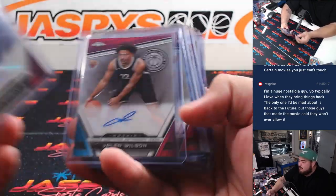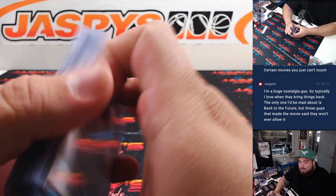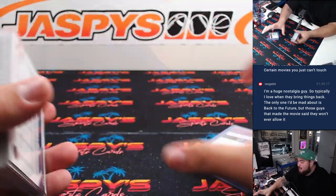All right, guys, so there you go. Derek Lively auto here. We got a Scoot, Jaime Jaquez. Pretty decent autographs, actually. But like I said, I still feel like we might be hiding some stuff out, depending on what happened in the first three.